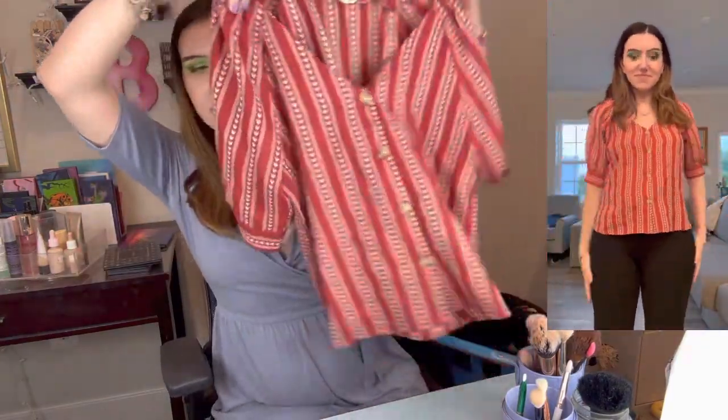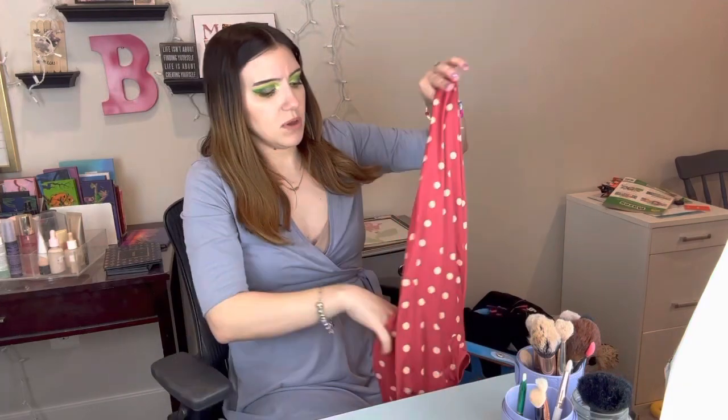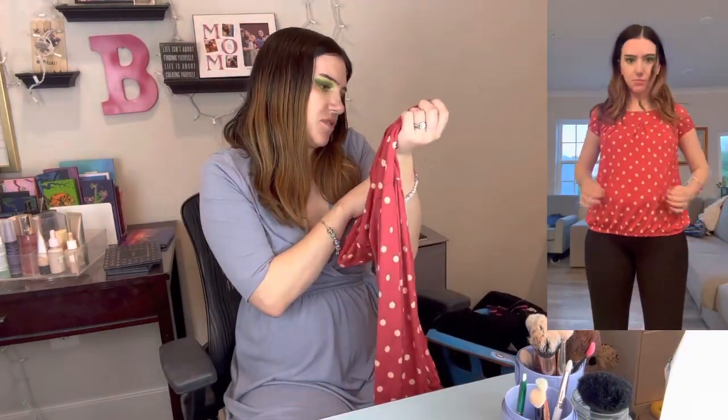So I thought this was really, really cute. The buttons and just, I don't know what decade this is from. I thought it was really cute. And vintage from Harper. I don't know that brand, but yeah, cute. Polka dots. This is from The Original Ink.